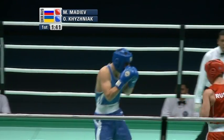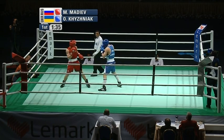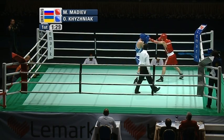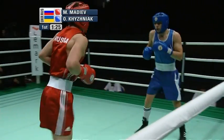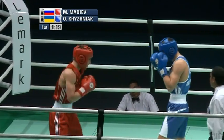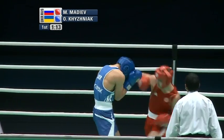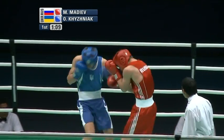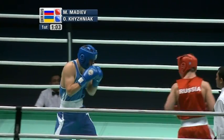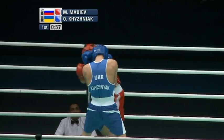Khyzhnyak occupying the centre of the ring. Madiev really just circling around him, turning him and turning him as much as he can. Two orthodox stances we have, which we haven't seen all that much actually over the course of the last couple of days. Khyzhnyak trying to work to the body with the left hand.